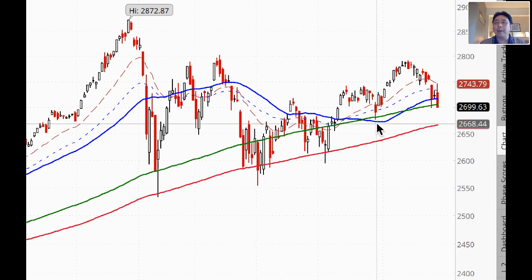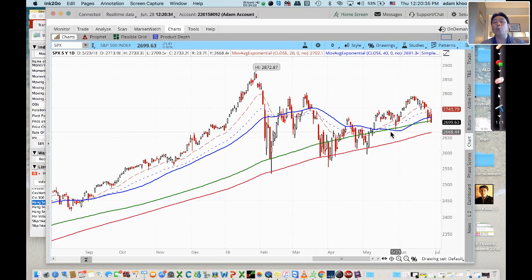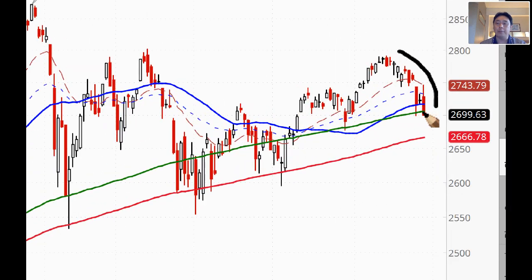Remember that both moving averages have to flatten or slope down to confirm a bear market. So this was not a bear market. This was merely the 50 crossing below the 150, but the trend was still up. And sure enough, it bounced and it's up. After the recent sell-off we had the last few days, again, the 50 is still above the 150.